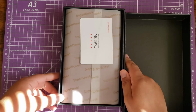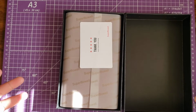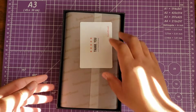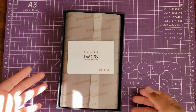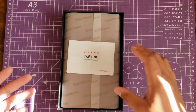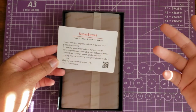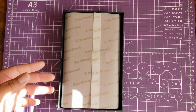I really like the way that this was packaged because it gives you the feel of an authentic traveler's notebook, like opening one up for the first time and truly seeing the product. So I just wanted to share this little unboxing with you guys. So you get a little thank you card, and it is from the Super Bowl, and basically it's just telling you congratulations on your product and all of that stuff and how you can leave a review.